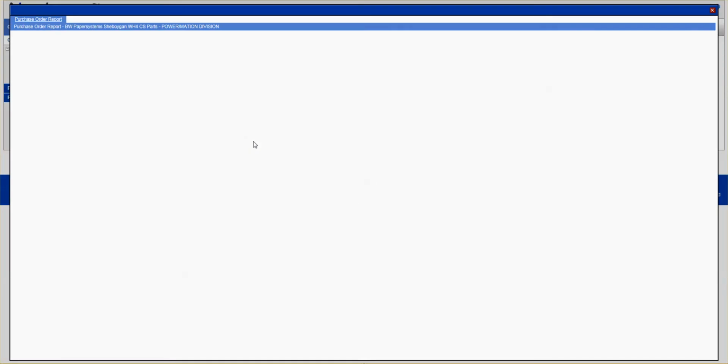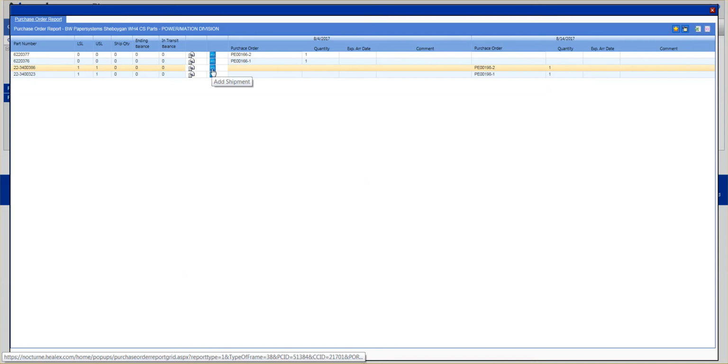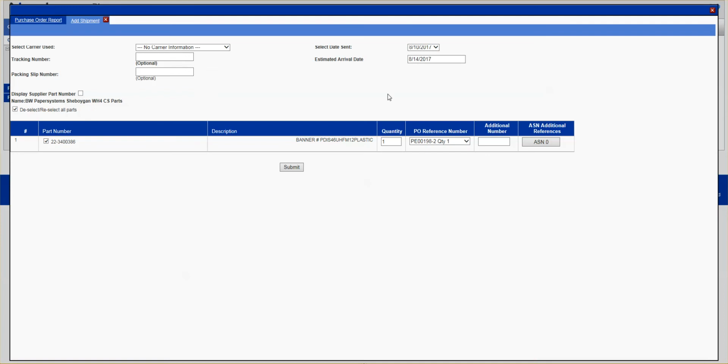One more time. Open. Click the blue box to access the order form. Select the arrival date as usual. The part number autofills. The quantity autofills. Our purchase order number autofills. Your sales order number, if desired, would go under additional number, and submit.